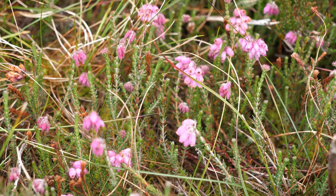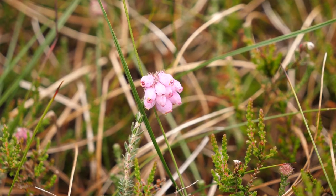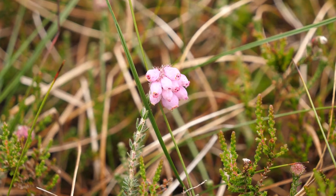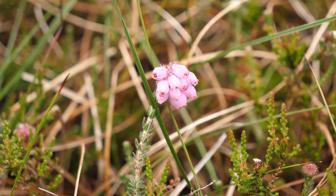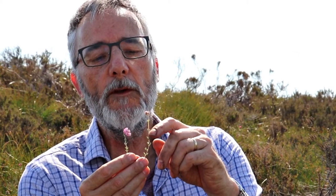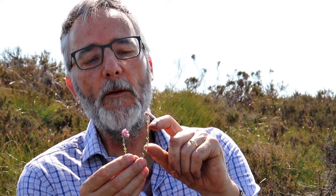So if we look at Erica tetralix, the cross-leaved heath, in a little more detail, we see it's got this dense cluster of these pink flowers, these classic flowers in the heather family, which are sort of bell-shaped and completely enclosed with a very small opening. And it has very small needle-like leaves. And this particular species has got leaves in whorls of four. There's four leaves attached at any point on the stem, hence the name tetralix, Erica tetralix. And one of the important things about this is you can see plenty of stem between the leaves, and that's an important diagnostic characteristic comparing it to other heathers.